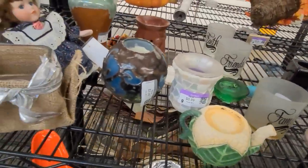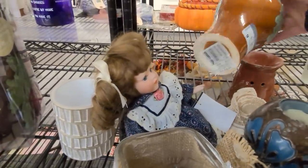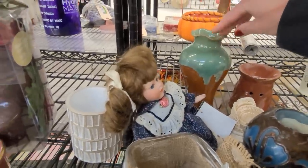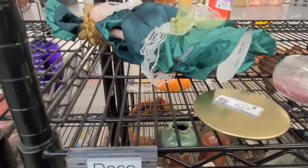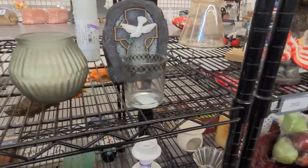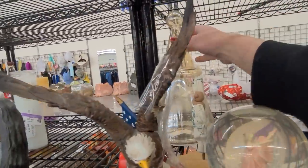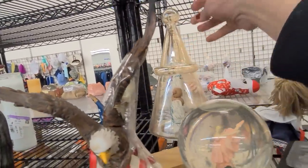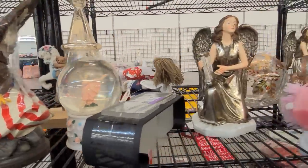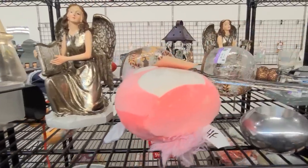Back here, it looks like a drip glaze vase, but as I lift it up, it's very lightweight, not good quality, a florist's piece. So we'll leave that on the shelf as well. More candles. We've got some snow globes and figurines here. What's this? It's a very interesting but very thin glass canister. So I'm going to leave that as well. Is this a squishmallow? A little squishmallow pig?